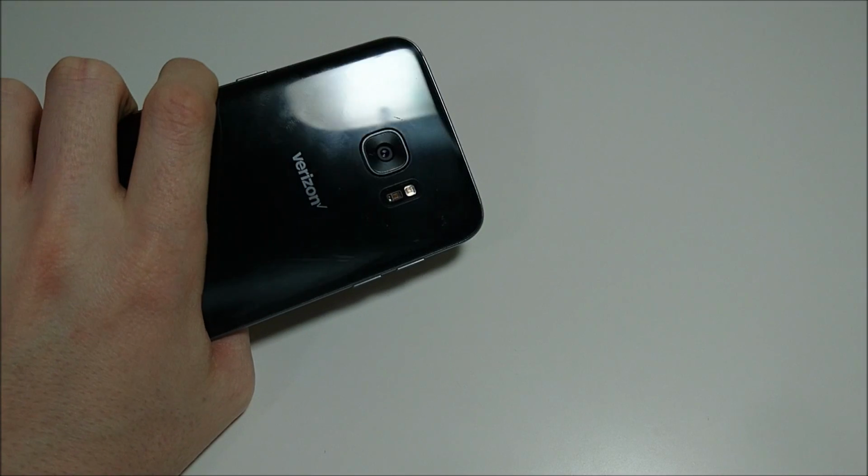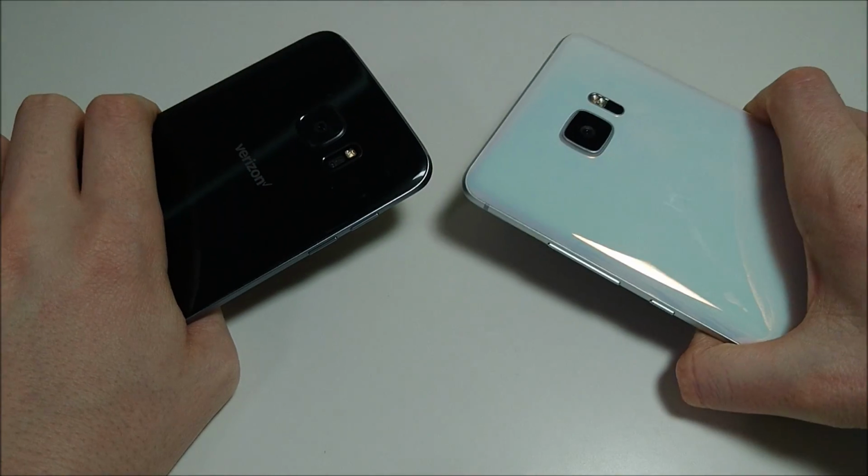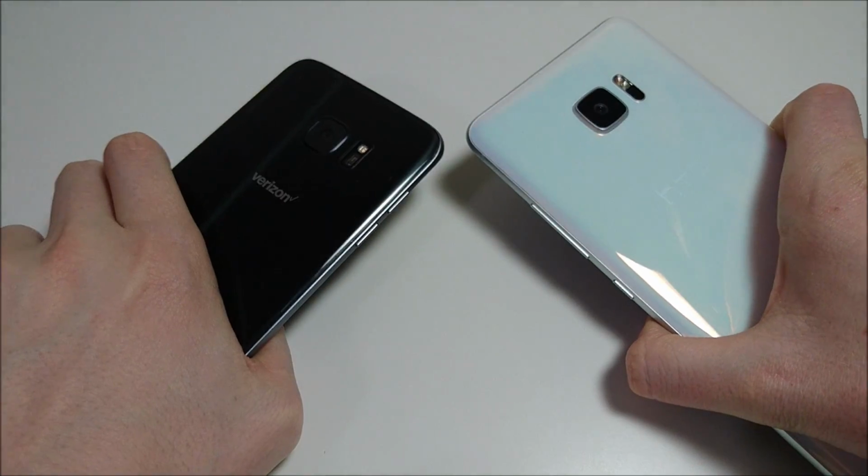Hey everyone, so this is going to be a speed test comparison between the best Samsung phone on the market, the Samsung Galaxy S7 Edge, going up against the best HTC phone, the HTC U Ultra. So let's get started by powering both these phones on at the same time.